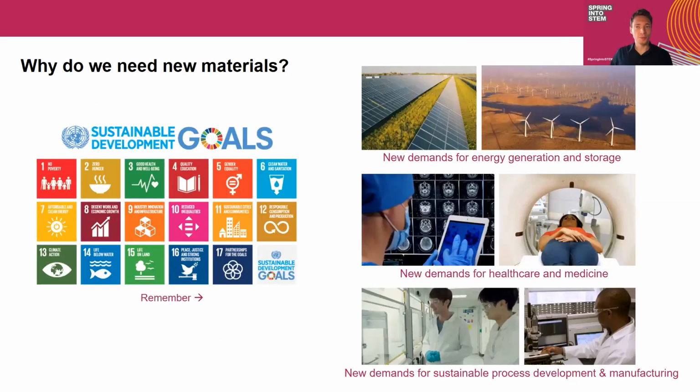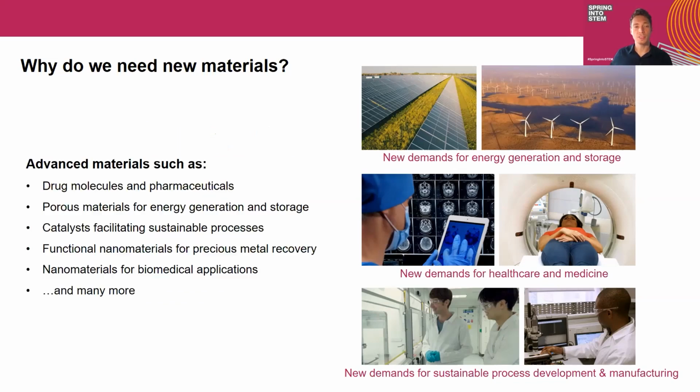So far, so good. That was a bit of how smart manufacturing helps us in terms of process development. But we also need new materials. Let me quickly remind you of the challenges we talked about before. So we have new demands on the way we generate and store energy. Of course, we have new demands for healthcare and medicine, and new demands for sustainable process development and manufacturing. So we need new advanced materials that improve the technology we have at the moment.